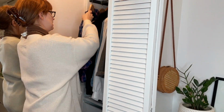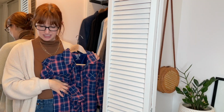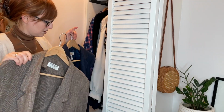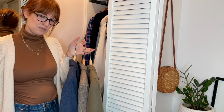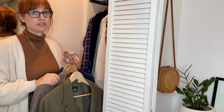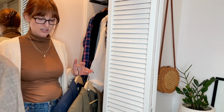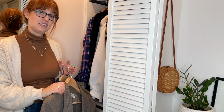I have this plaid shirt that I really need to decide on if I want to keep it or not because it's just a little bit tight in the tummy area. But I really do love the plaid. I have three blazers, all of which were also in my fall capsule wardrobe. This one I never actually wore in my fall capsule wardrobe, but I am wearing it this winter. I didn't wear it in the fall because it's a size 12 and I just felt like it was too big, but now I've decided to just embrace the oversized menswear jacket look and it makes me feel like a boss.